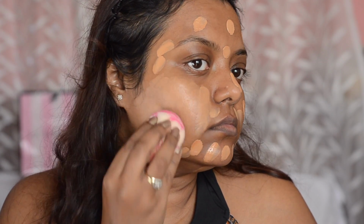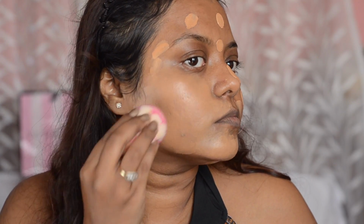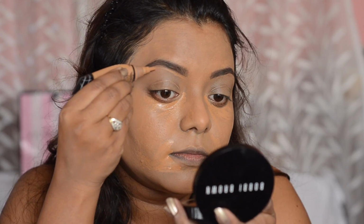Next I'm going to take a beauty blender and blend everything. I'm going to let the foundation set for some time. Meantime, I'm going to finish my brows. For my brows, I'm going to use this Lakme Absolute Kareena Kapoor Khan Brow Definer. Brows are done. Next, I'm going to move into concealer. I'm going to use this LA Girl Pro Concealer in the shade Fawn. And also, I'm going to use this concealer to clean up my brows.